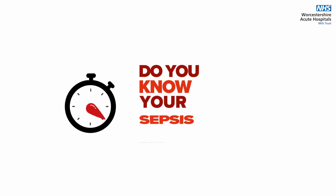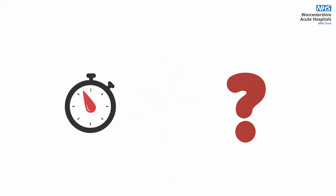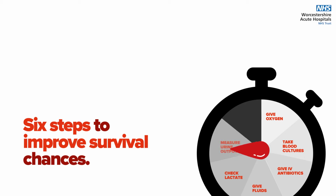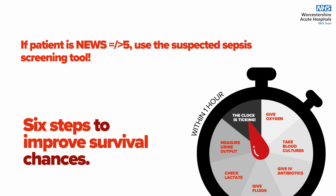Do you know your Sepsis 6? Six steps to improve survival chances. Give oxygen, take blood cultures, give IV antibiotics, give fluids, check blood lactate, measure urine output. Do this within 1 hour. If NEWS is greater than or equal to 5, please use the suspected sepsis screening tool.